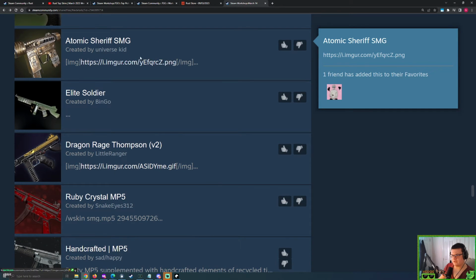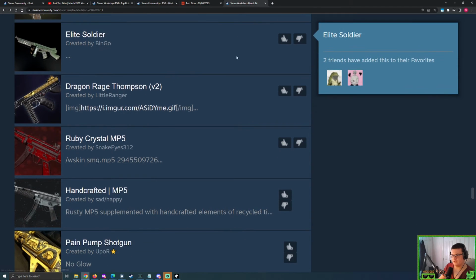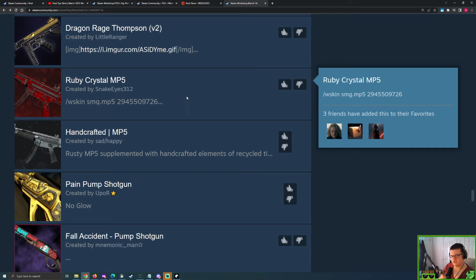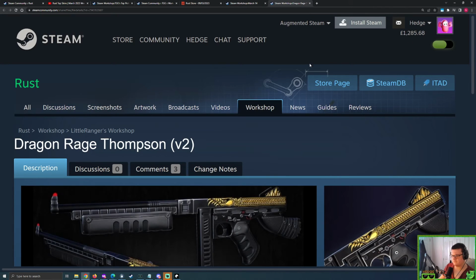Oh, nice. We've got SMKSS's Commando Python. Atomic Sheriff SMG, so now we're on to SMG skins. Universe Kid has made Atomic Sheriff SMG. Bingo has produced an Elite Soldier Thompson skin right here. And what do I see in front of me? Little Ranger has decided to continue their collection of Dragon Rage skins with the Dragon Rage Thompson version 2.